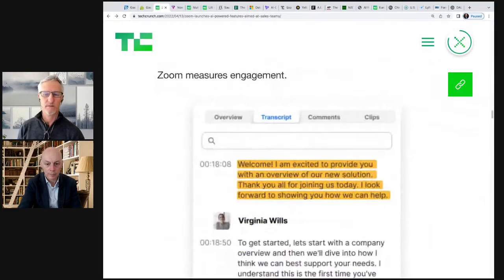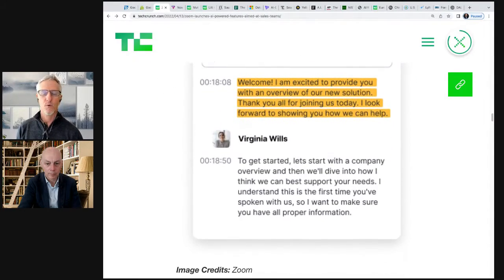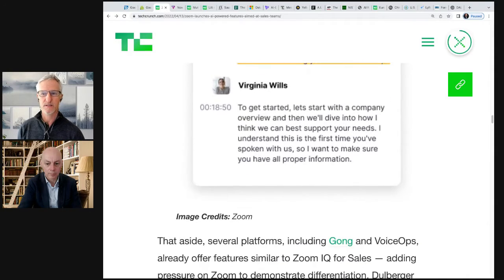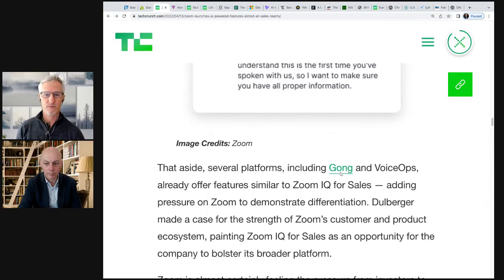We should go ahead and build some of this. I would be highly suspicious of the quality of something like this. This is going to be bolted on as a feature. They just right there point out Gong. Gong is one of the companies I was going to mention.